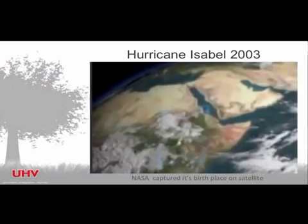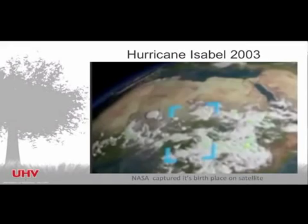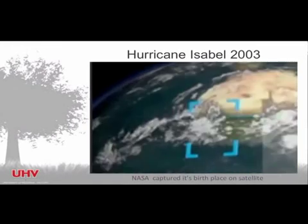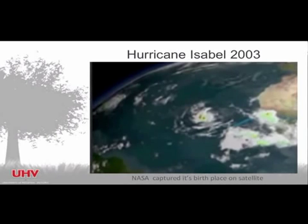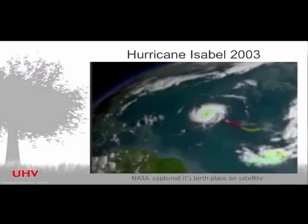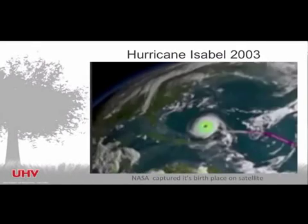Isabel reached a Category 5 status, that is winds sustained over 156 miles per hour for over 30 hours in the Atlantic, and grew in size. It eventually hit the U.S. as a Category 2. This storm still cost $3 billion in damages, 50 deaths, and affected 8 states as a result.